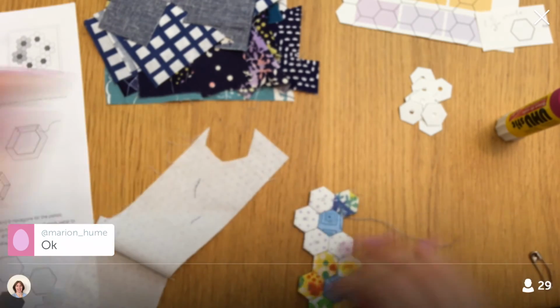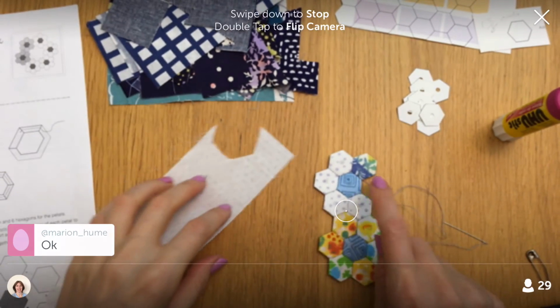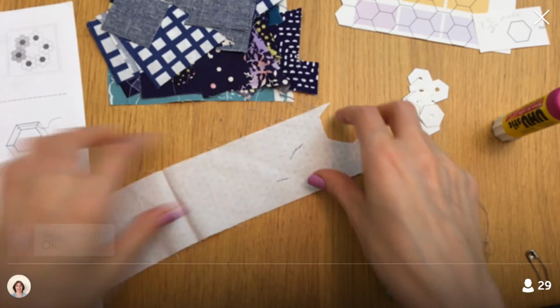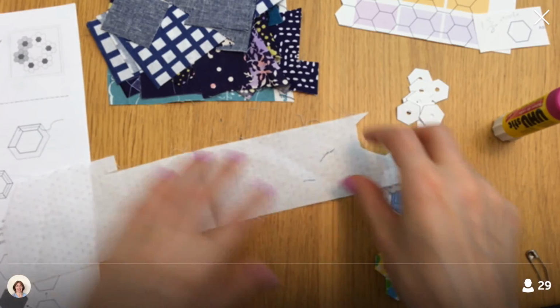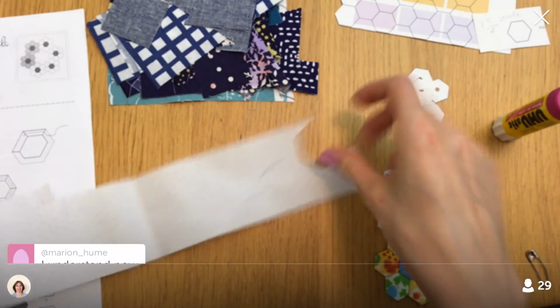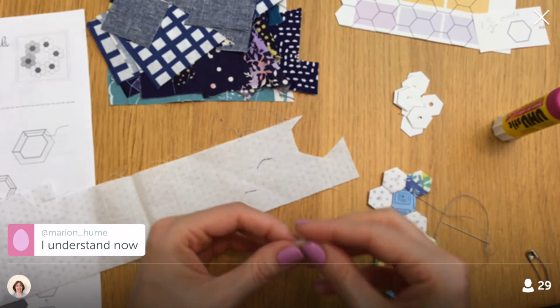No need to do anything with them. All right, one more on this guy. So this is the last part of the light. Then I'm done with this sheet of fabric, and it can go back in my scrap bin so I can use it again.